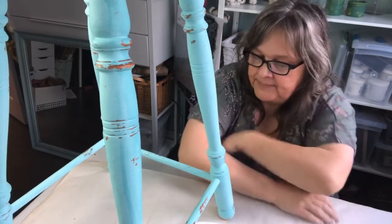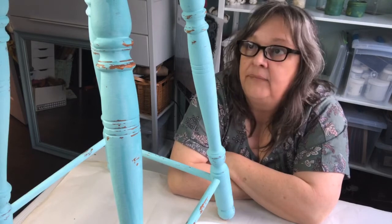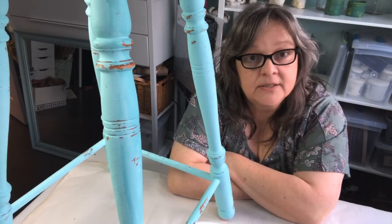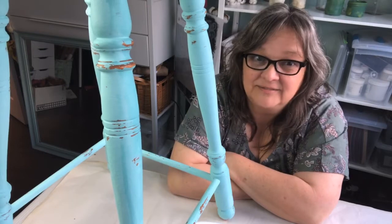All right, guys. That's it. Part 2, part 3 to come. And then we'll take its beauty pictures. And I would normally then say it's going to be in Woodstock for sale, but my sister wants to keep it. So it's staying in my home. So I'm really glad I did it this color because I really love this color.